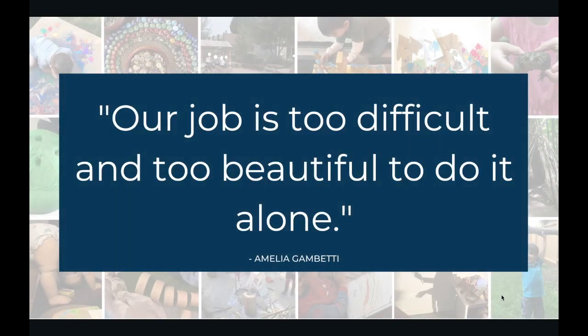Okay, so I think this quote is really important for many reasons. Our job is too difficult and too beautiful to do it alone. Now, this relates to what is currently happening right now. We cannot do our jobs alone. We need a community to help us get through, a community to lean on, to listen to the tough days, to listen to the good days, to keep encouraging us to get through all of this. And we also need our parents, and we need the children as well a part of that community, because that's what this foundation, that's what this philosophy is built on, is community. And right now, that is exactly what we need.